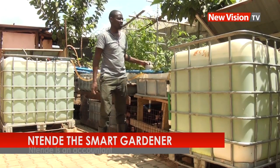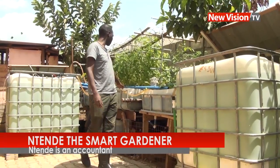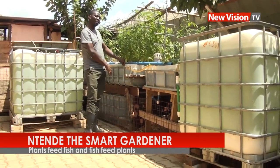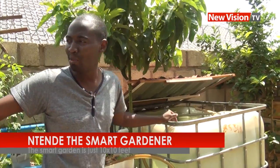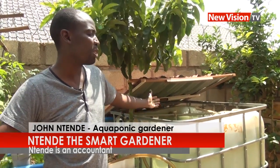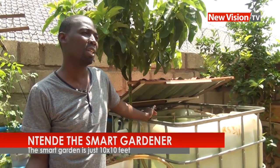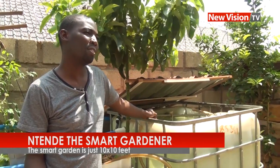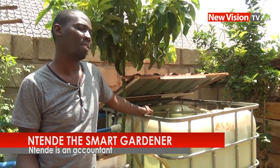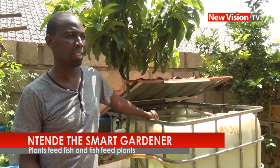Ntende, in his mid-30s, acquired knowledge on aquaponic gardening from the internet and put it into practice. Now he has no regrets. This whole system here, however small it is, costs less than 2.5 million. If you stock it at full density, you have a maximum of 200 fish. The fish will mature in 6 to 8 months. If you sell each fish at 15K or 20K, you can make 3 million. So this thing pays for itself in about 6 months.